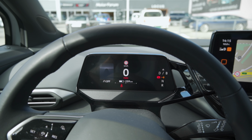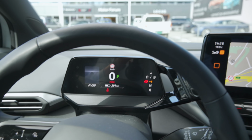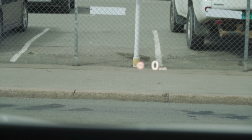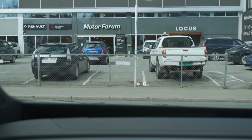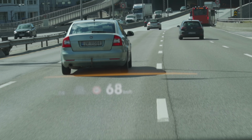Tech in the ID4 is actually quite good. First off, you have this 5-inch screen in front of the driver. You also have a 12-inch screen here in the center console. You have a big and beautiful head-up display, which is a bit hard to catch on camera. And then you have a big portion of the front windscreen, which is augmented reality. I'm going to overlay some video here so you guys can see that.